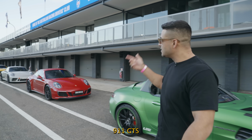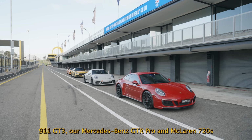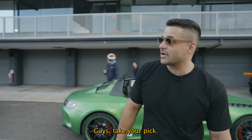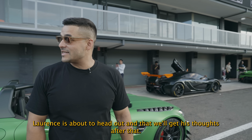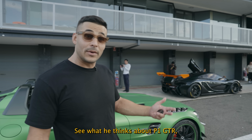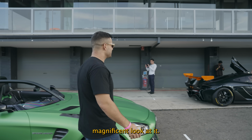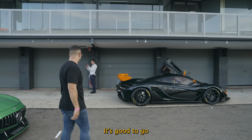911 GTS, 911 GT3, our GTR Pro, and a 720S. Guys, take your pick. Obviously, Lawrence is about to head out in that. We'll get his thoughts after that, see what he thinks about the P1 GTR. Oh, magnificent. Look at it. Some fresh slicks, freshly serviced. It's good to go.